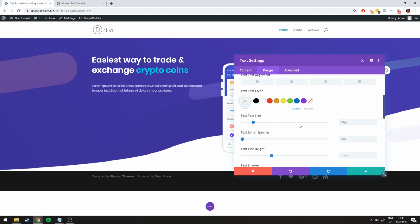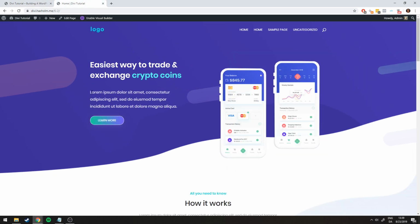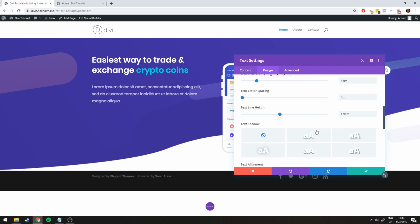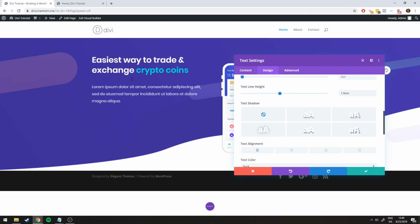Okay, font size should be bigger. I think I used 18. And as we can see, we are dealing with some spacing here. Again, between the lines, let's bump it up a bit. Yeah, I think that's pretty good. Okay. And that seems it for this text.